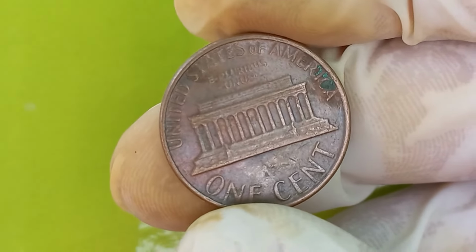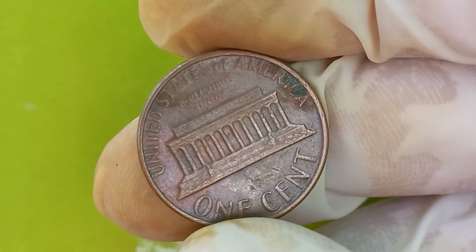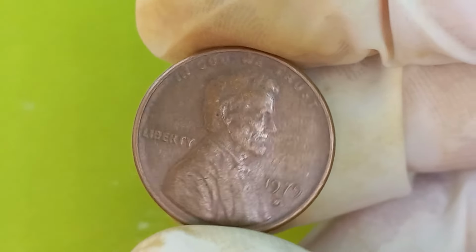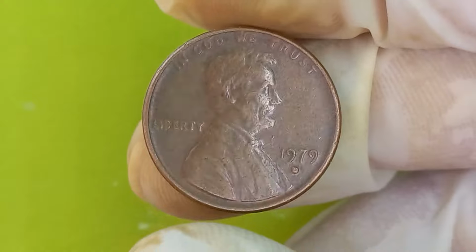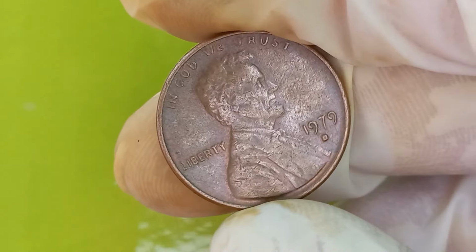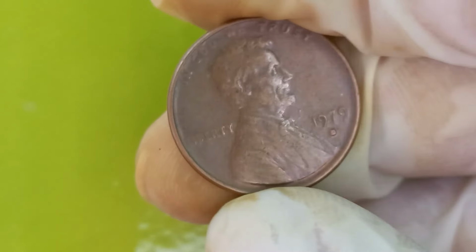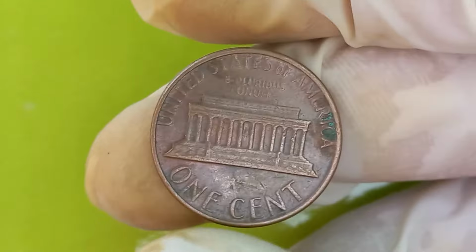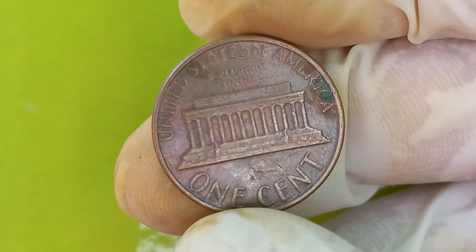Now, you might be wondering how such a seemingly ordinary coin can be worth $1.1 million. The key factor that determines the value of a coin is its rarity and demand among collectors. In the case of the 1979 D Lincoln penny, the scarcity of this particular pressing error has driven up its value exponentially. With only a handful of these coins known to exist, the competition among collectors to add this gem to their collection is fierce, driving the price through the roof.